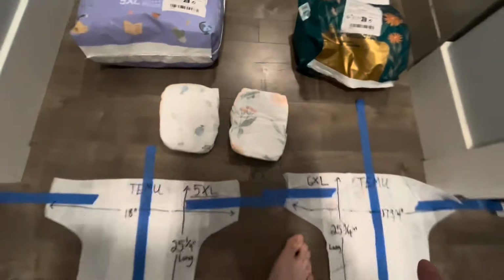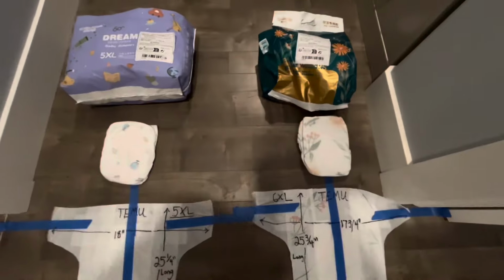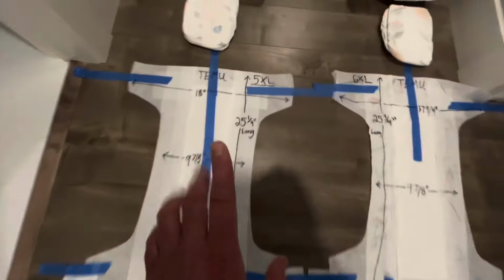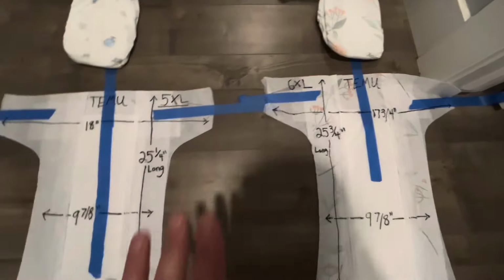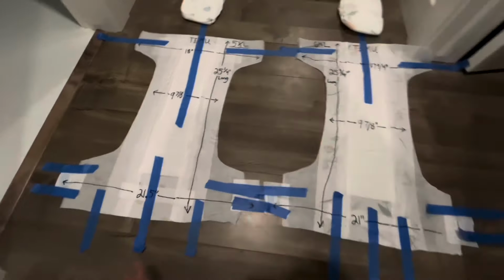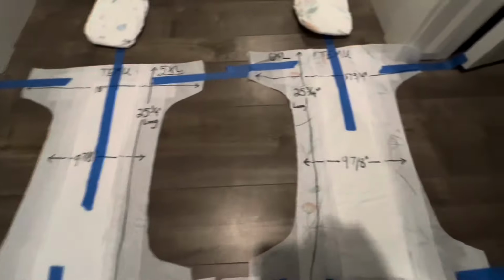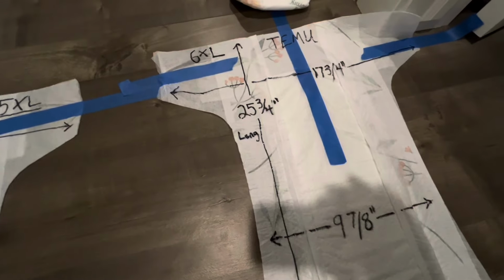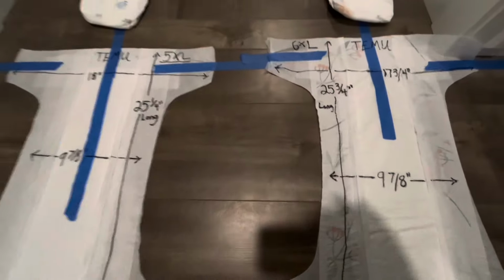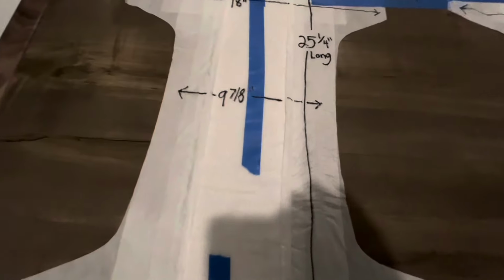So these are the two diapers flipped over, so we'll line them up so you can see what's what. Here is the 5XL right here, and here is the 6XL. Let's go over the measurements. If you just look at this frame right here, you can see they're very similar. And what I found was that the 6XL is in fact a little bit longer. This one is 25¼ inches long, whereas the 6XL is 25¾ inches long. So that's half an inch longer, but that's not much when you put them on. When I put them on, I couldn't even tell the difference. And the pad is 9 7/8 wide in the middle on both.